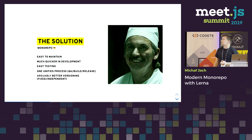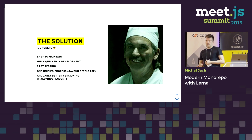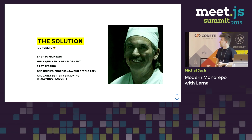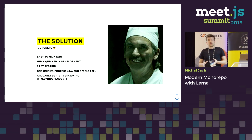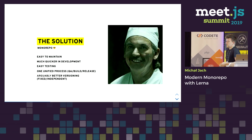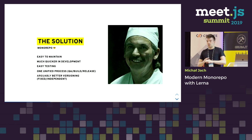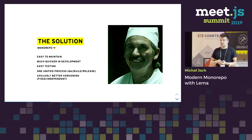Yeah, and that's the last one. Arguably better versioning. So with Lerna or with the Monorepo approach overall, you have fixed or independent versioning. So you have your main package, let's say it's version 3.0, right? And you have this dependency which this main project is using, and you can make it fixed. So all of your dependencies are the same version.